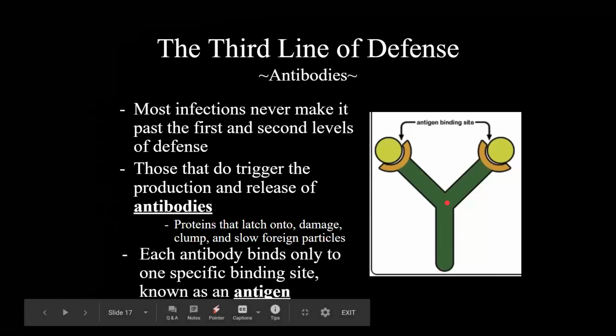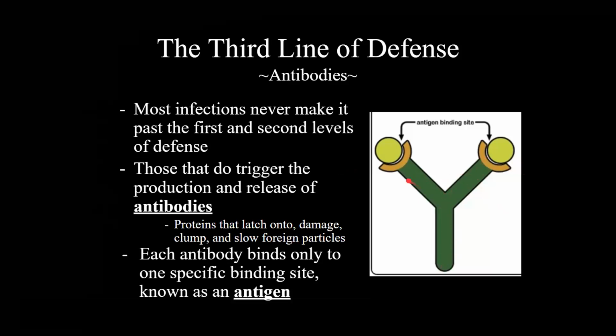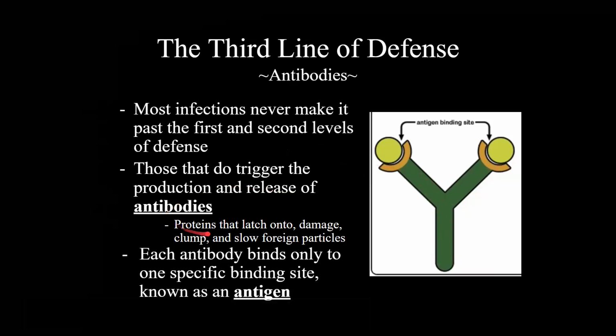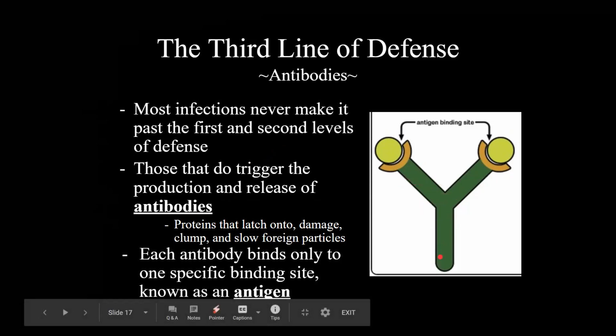So antibodies are these sort of Y-shaped cells, or excuse me, they're not cells, they're proteins. And so most infections, so your body is fighting off infections on like a daily or an hourly basis, right? You usually don't really recognize it because most of them don't make it past the first and second levels of defense. So your body's been doing this a long time. It knows how to fight off some of the more common players that are trying to get in. But if something does get in, get past those first two levels and really start to make some issues, that's where these antibodies come into play.